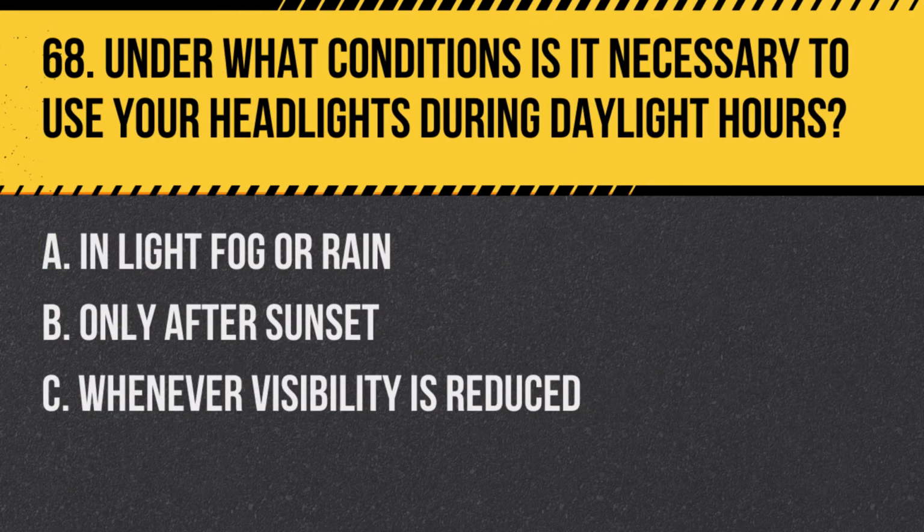Question 68. Under what conditions is it necessary to use your headlights during daylight hours? A. In light fog or rain. B. Only after sunset. C. Whenever visibility is reduced. Answer C. Whenever visibility is reduced. Headlights should be used in any conditions where visibility is compromised.